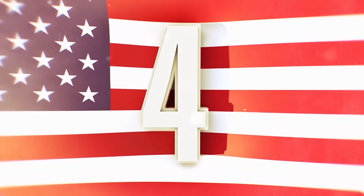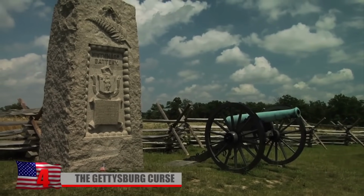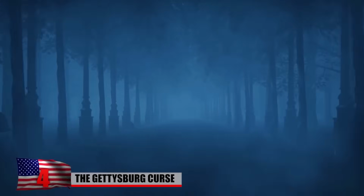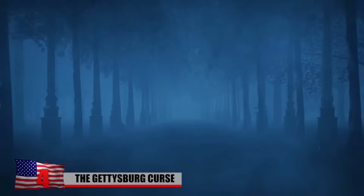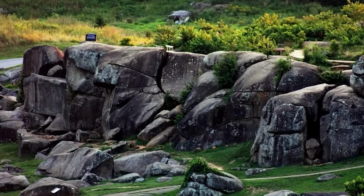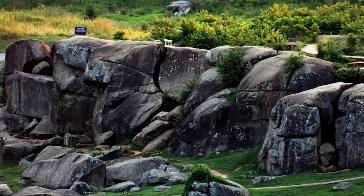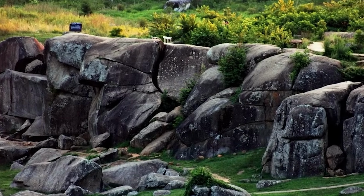Number 4. The Gettysburg Curse. The Civil War battlefield at Gettysburg is one of the most historic places in the U.S. It's also allegedly one of the country's most cursed and haunted places. There are countless ghost sightings, and it seems like anyone who disturbs the site ends up suffering from serious misfortune, especially if they take rocks from an area called the Devil's Den.